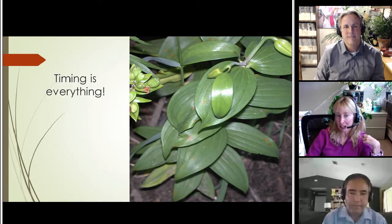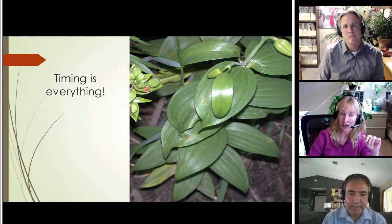So going back to timing, I take my work home with me. This is my backyard. This was a cut flower section where I had a bunch of lilies from other trials that I stuck out there. And you can see I have just a few little spots of Botrytis. What's the big deal here? It's just a few spots. I'm just interested in the flowers and the stems.